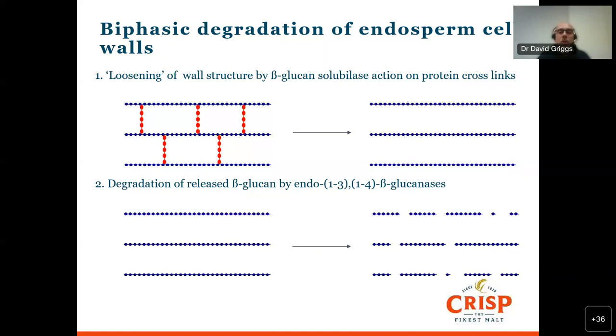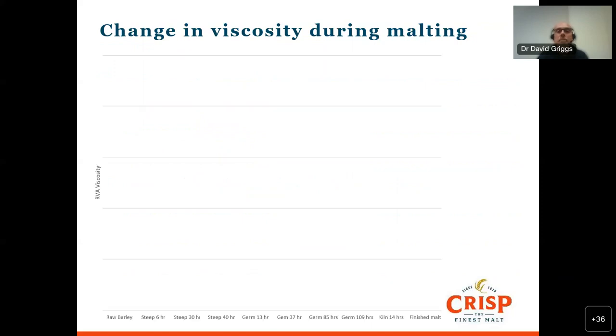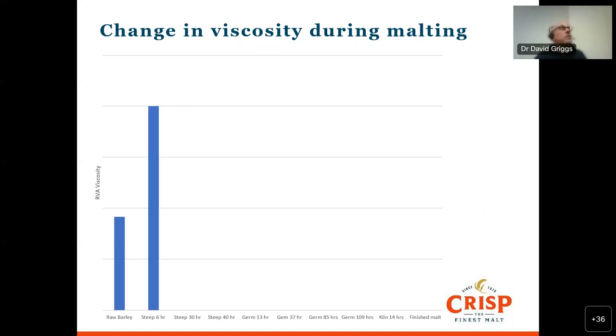So beta-glucan causes viscosity issues. And if we choose to measure that viscosity during malting, then we see some quite interesting changes. This is using a rapid visco analyzer, a pasting process to assess viscosity. What we see is from raw barley to maybe 6 hours into steeping, as the grain starts to wake up, we start to see an increase in viscosity. This is the initiation of the release of those high molecular weight chains by beta-glucan solubilase. Then as we proceed through steeping, germination is already starting in steeping, and into germination, we see a progressive decline in viscosity, which is reflecting the decline in the beta-glucan content of the grain.